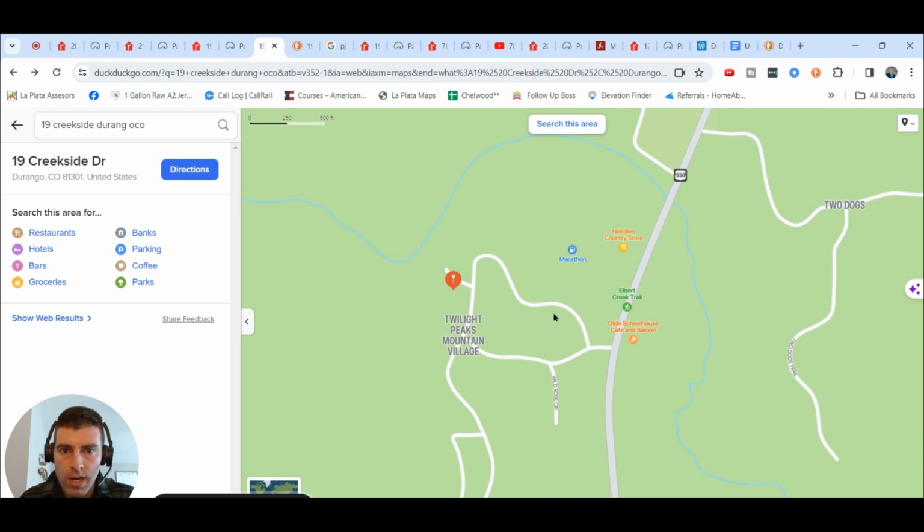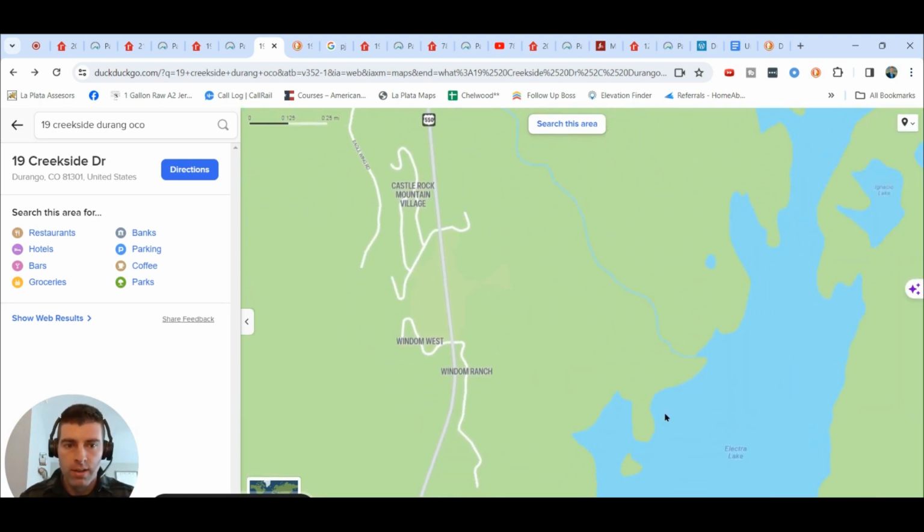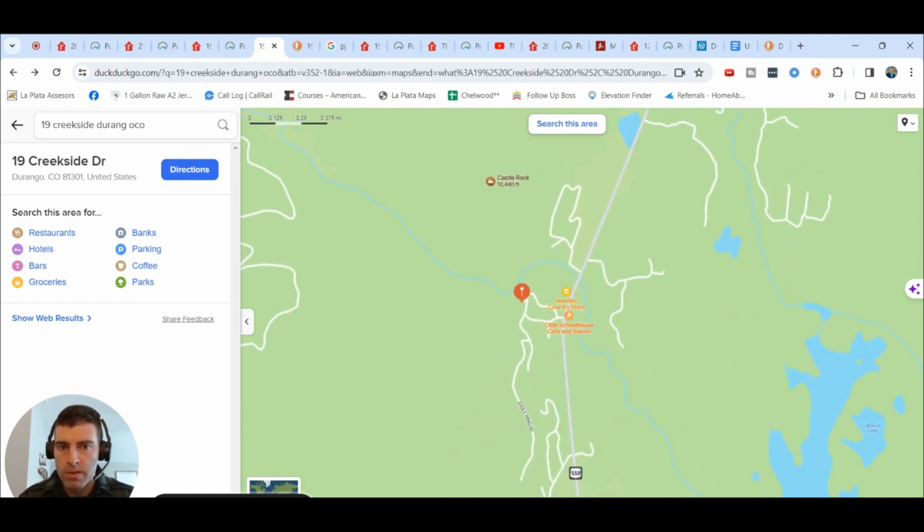And right at the edge of the subdivision is Highway 550. You've got Old Schoolhouse Cafe, really good pizza, calzones. I got a huge calzone recently, really good. Albert Creek Trail. This is one of my favorite hiking trails. I love this trail. It's really cool because it goes up and up and up, and then it looks over this gorgeous view of Electra Lake. Zoom out, you can kind of see Electra Lake here. Gorgeous view of Electra Lake and the mountains beyond it.